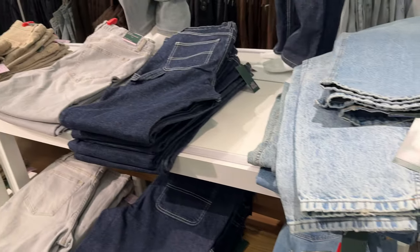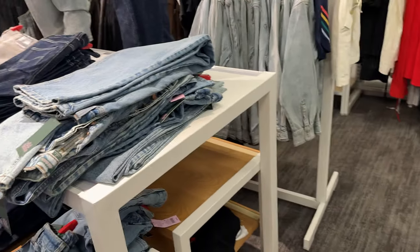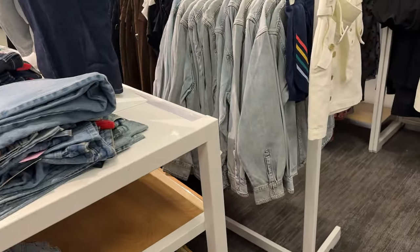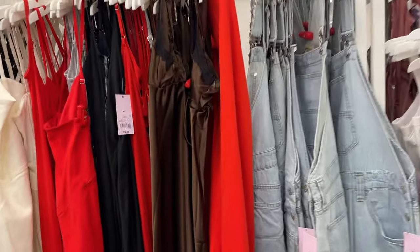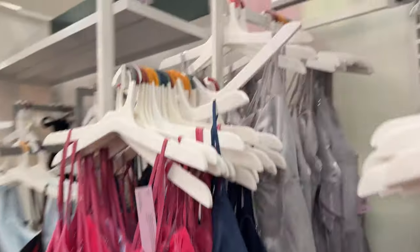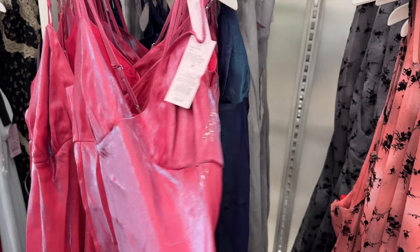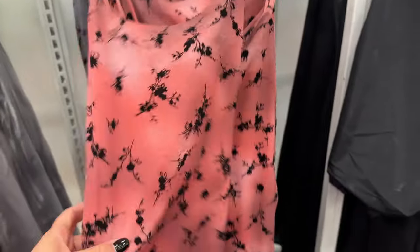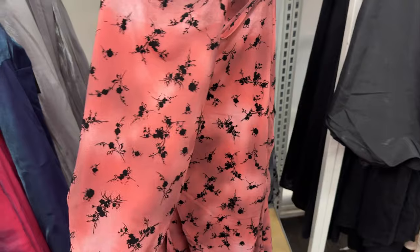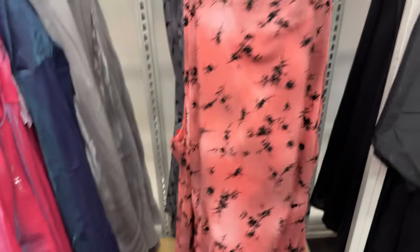I also don't want acid wash jeans, so I'm debating on going and grabbing me a pair of the Universal Threads ones. Got some really cute overalls. Oh, look at these dresses. Remember, all the dresses are 20% off, but where would I wear that? Not to church. These remind me of grungy 90s, or is that just me?